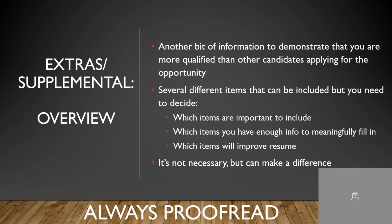You have to remember that the extras you add to your resume are just another bit of information to demonstrate that you are more qualified than any other candidate applying for that opportunity. The other sections of your resume, again, may be enough on their own, but if you have items you want to showcase that don't fit elsewhere, you can put them at the end of your resume in the extra or the supplemental section. For certain jobs, these extras may impress, but for others, they may not.